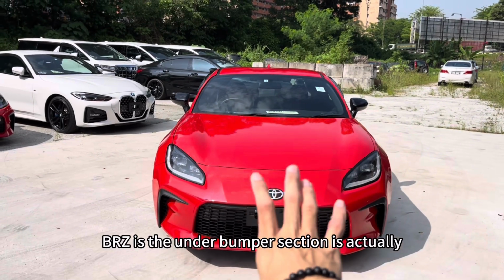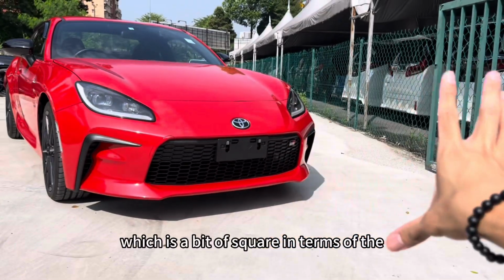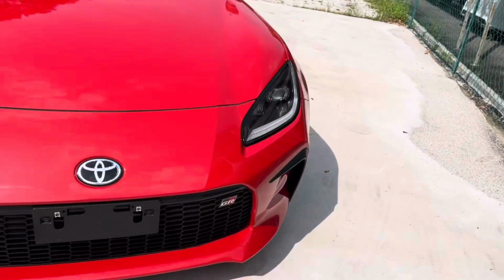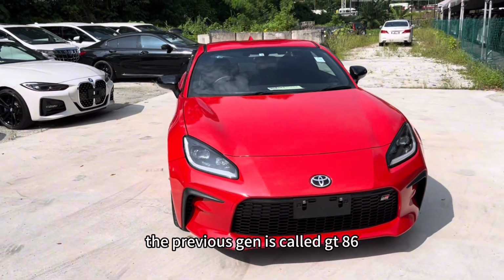The under bumper section is more tidy, and it has the GR family design, which is a bit square in terms of the grille right there, and there's a GR badge because this car is tuned by GR. The previous gen is called GT86.